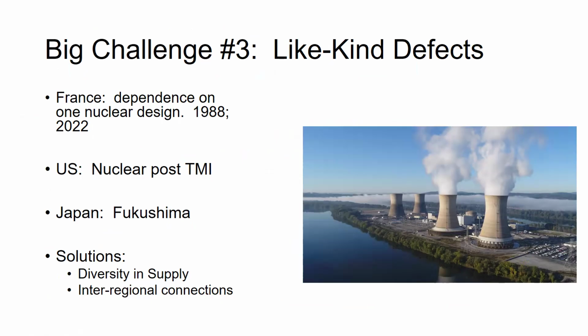Another challenge, what we call like-kind defects. France is dependent on really just one basic nuclear design. In a couple of years, 1988 and 2022, they had common failures that created dangers. They needed to shut down a lot of the plants all at the same time. We had the same problem in the United States after the Three Mile Island accident, 1979. Japan had a similar problem after the Fukushima accident.